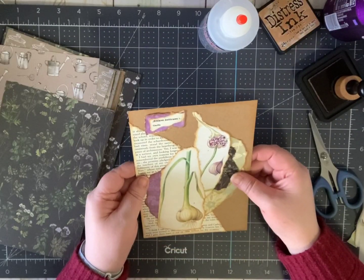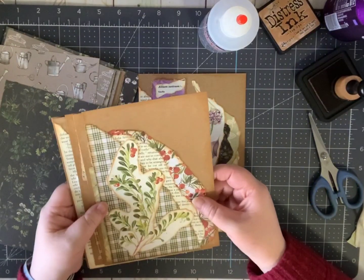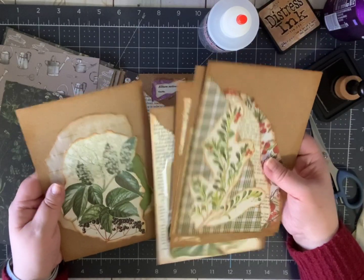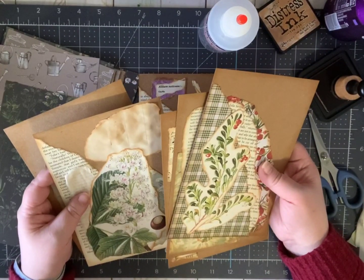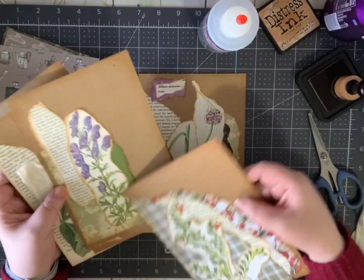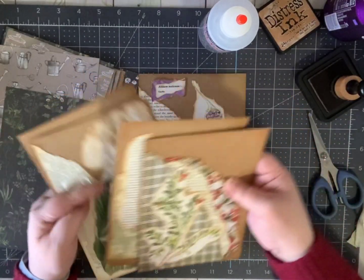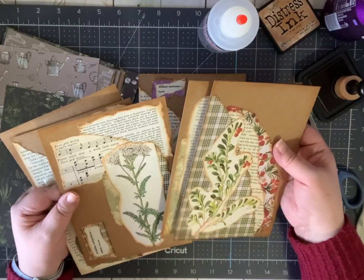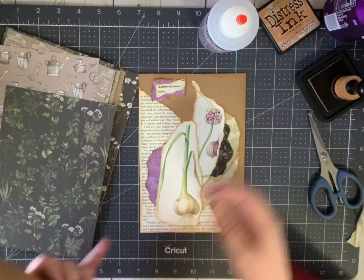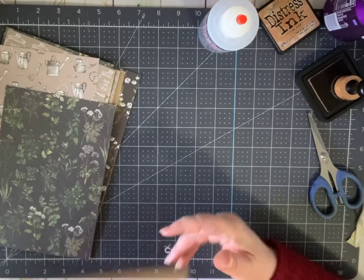All right, I think that looks pretty good. So now I'm half done with the fronts, and I don't want to do the backs until I do some stitching, because I'm just going to stitch, I think, a little bit around each of these, give them a little visual interest, and then I'll do the backs. So I'm at about 30 minutes, which is my time limit for videos. I like to keep it at about 30.